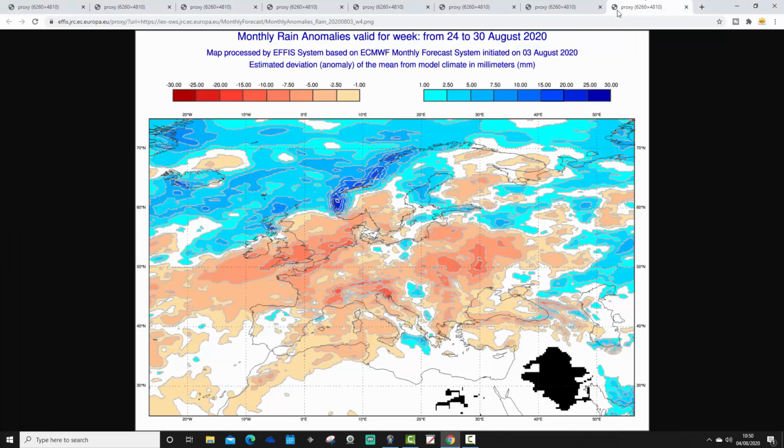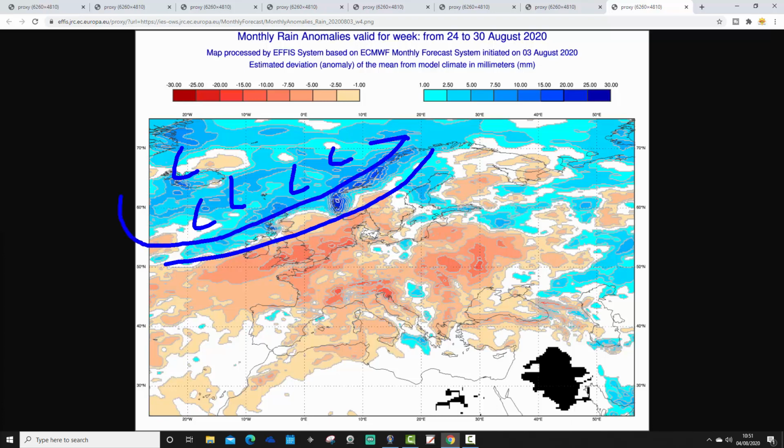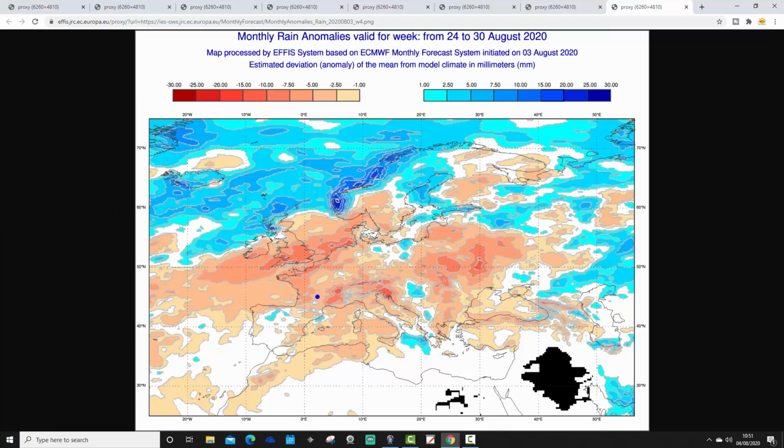Finally, precipitation wise, we're looking like this. So again, it's turning wetter in the extreme northwestern corner, particularly for Norway and northern parts of Sweden, wetter than average through there, beginning to go wetter than average to northwestern parts of Scotland. So just again, maybe the suggestion of the jet stream and areas of low pressure beginning to get a little bit stronger in this northwestern corner from off the Atlantic. But that said, again, many areas of drier than average.